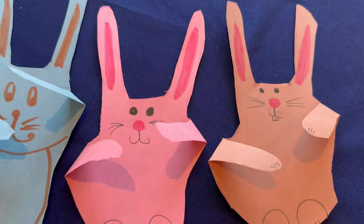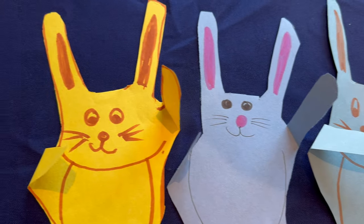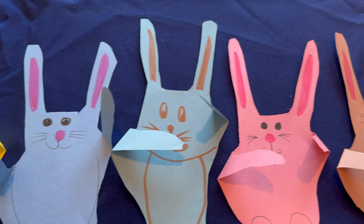Wow, look at all those little bunnies. They're so cute. Oh, and so many different colors. Thank you for helping me make the bunnies.